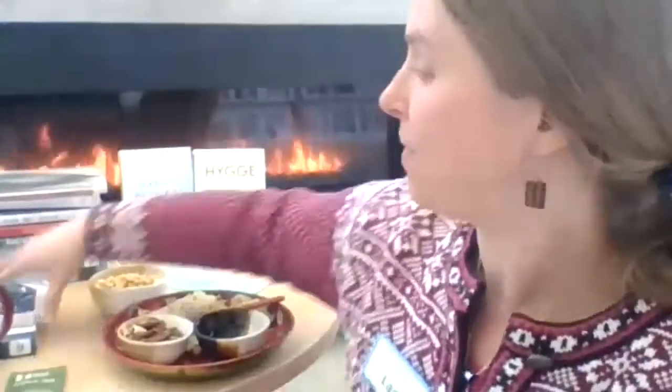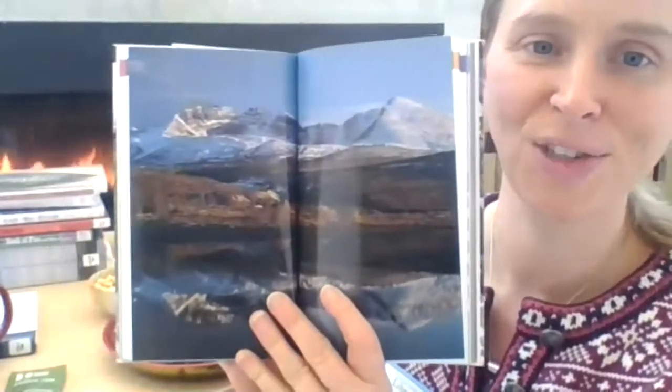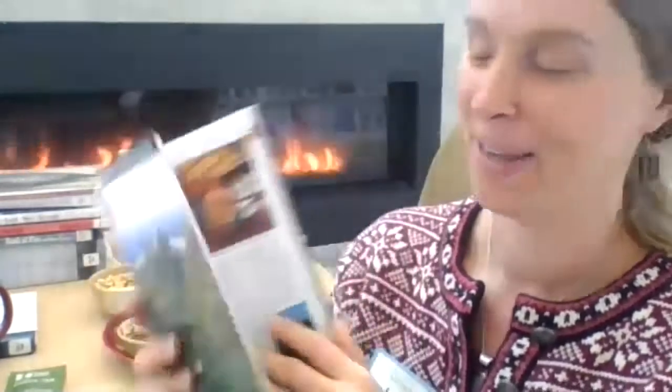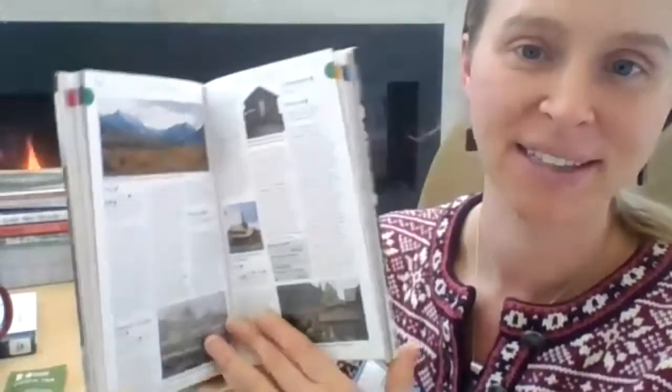And I also wanted to show too that we have different travel books. So I pulled out the Norway travel books, but we have them on the other Scandinavian countries as well. But I thought this is a nice way to really enjoy the beauty of these countries. It does, of course, get into specifics. So if anyone wants to design and plan their next trip, you can really go into that. Hopefully we'll all be able to travel again soon, but in the meantime, it's nice to be able to dream.